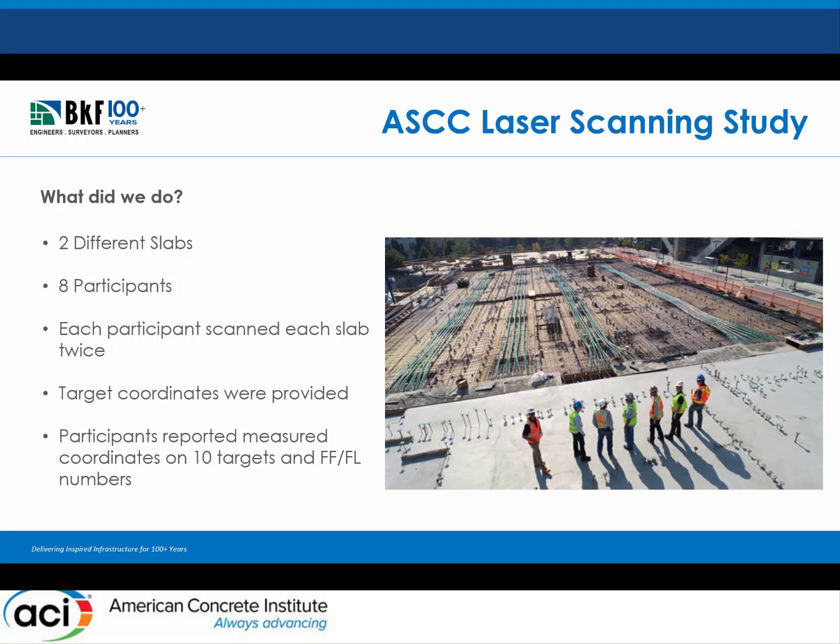Both the slabs had cured, and we got 8 different participants to come out. We had a mixture of people. I'm a surveyor. We had a couple of surveyors. We had some laser scanning service providers. We had some contractors, and we actually had some manufacturers' representatives out as well. So we had a good cross-section of people. I believe it was 3 different manufacturers represented out there. So we didn't get everybody, but we got a good cross-section of the industry.